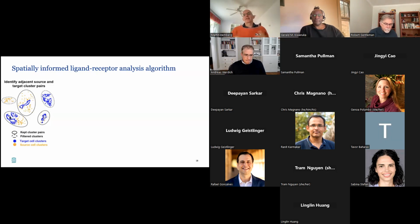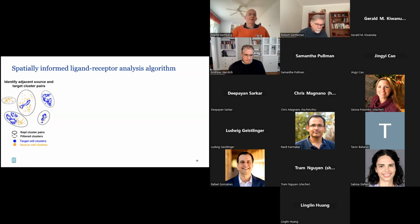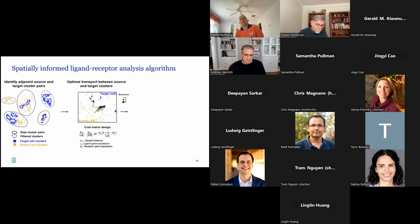We say that clusters that are located far apart from one another are unlikely to be communicating, and hence we're going to exclude those from further analysis, because they don't have the matching pair to talk to each other. So we're only going to use the ones shown here in the full circles, where we think there's a good chance that the ligands will be able to reach their target receptors.